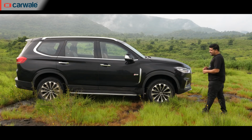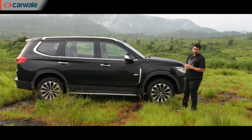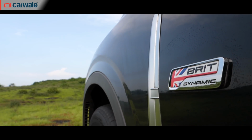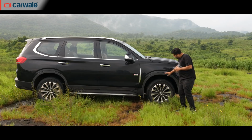Now talking about the sides, there isn't too much drama here apart from this nice shoulder line that runs across the car. You also get a very prominent badge which says British. Now completing the looks on the side are these massive 19-inch wheels, which we think could have been of a better design. You don't get too much cladding either, with just this thin cladding running across from the front to the back.